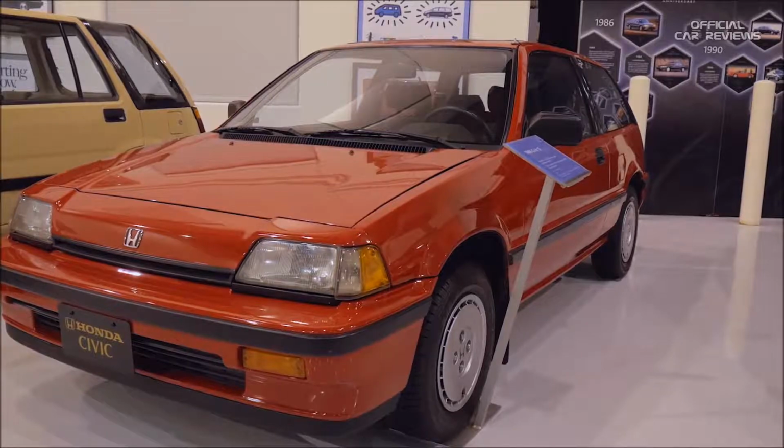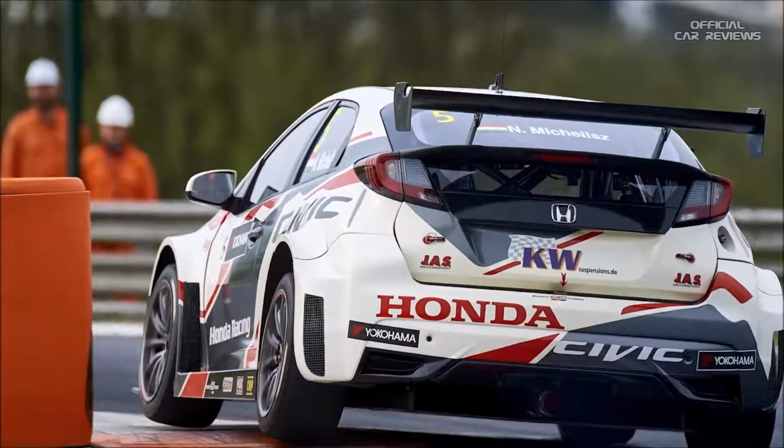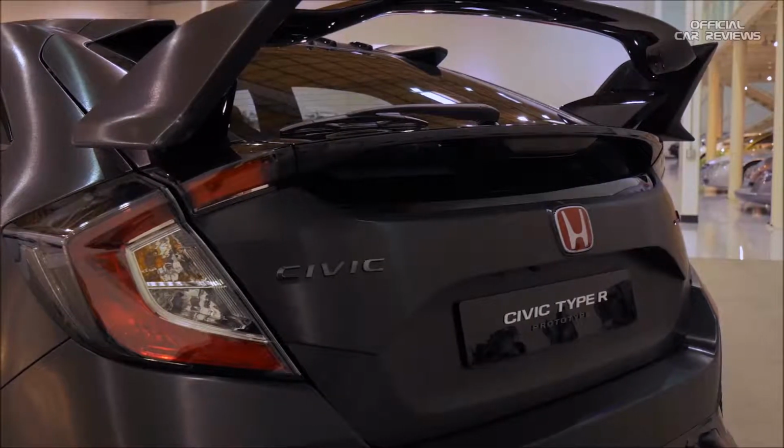And this is a 1986 Honda Civic Si hatchback. The Si stood for Sport Injected. In the 80s, everything was big, hair and hatches. And now globally, hatches are big again. Nothing beats the capacity of a hatch, and the Civic hatch is back.